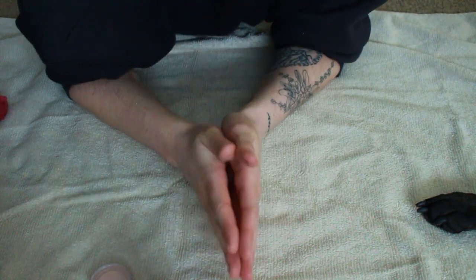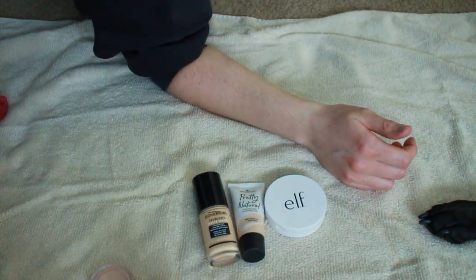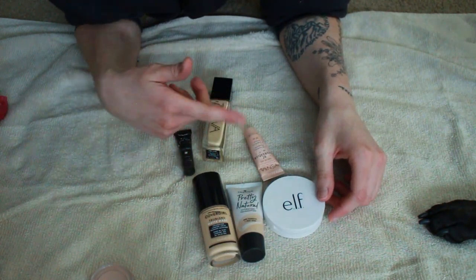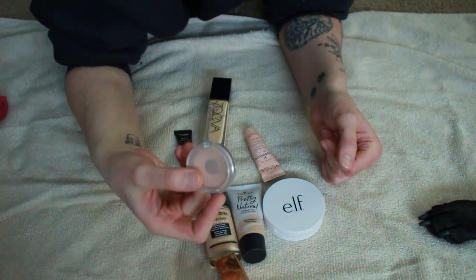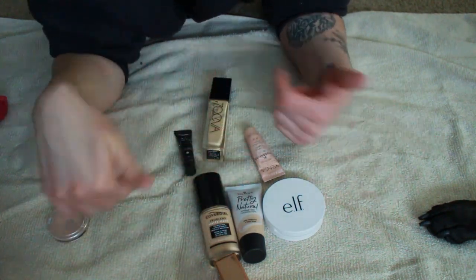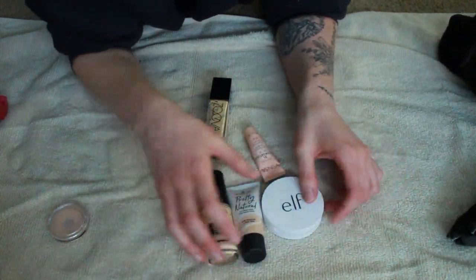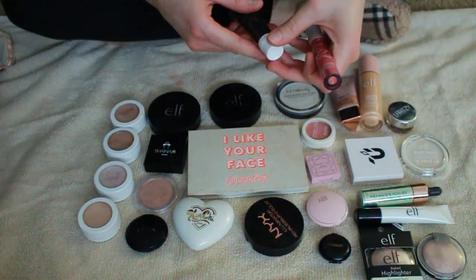All right, so we're getting rid of 3 foundations, and then we're gonna throw away a full size and then 2 sample sizes. So I went from having, I think, 16 foundations, 15 if you're disregarding this powder, and I'm getting rid of 6, so cutting it down to 9. That's pretty good. Highlighter. I can tell you straight off the bat, I'm gonna get rid of these 2.